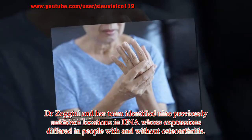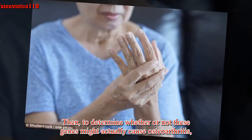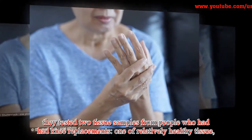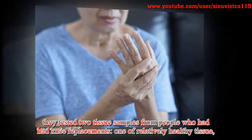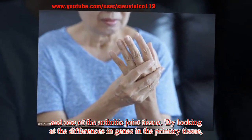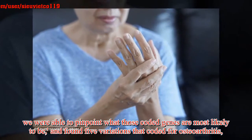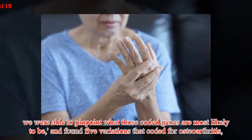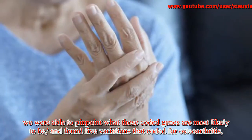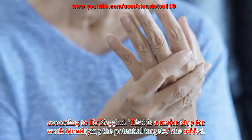Then, to determine whether or not these genes might actually cause osteoarthritis, they tested 2 tissue samples from people who had had knee replacements, one of relatively healthy tissue and one of the arthritic joint tissue. "By looking at the differences in genes in the primary tissue, we were able to pinpoint what those coded genes are most likely to be and found 5 variations that coded for osteoarthritis. That is a major step for work identifying the potential targets," she added.